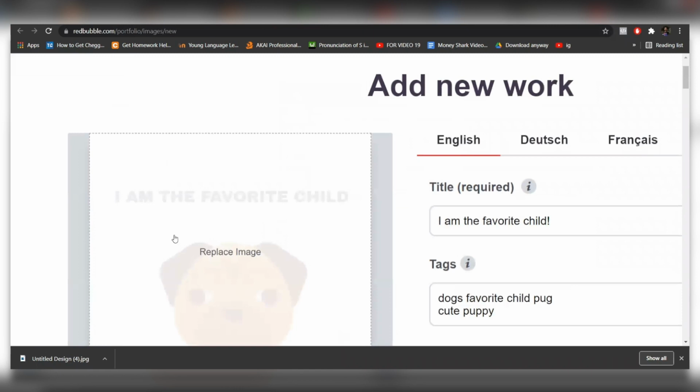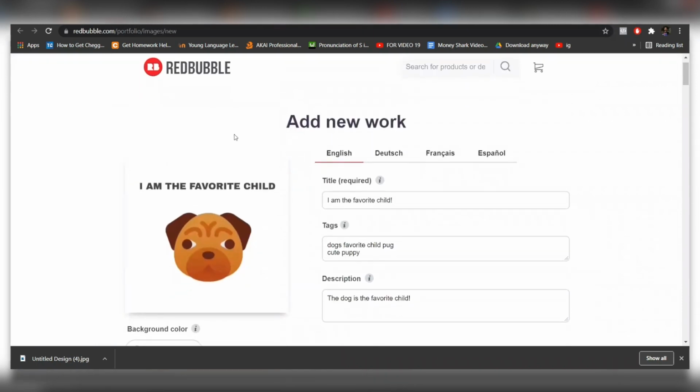Now, you might be wondering how in the world are we going to create our own design? We don't have the skills or even the creativity.